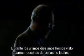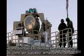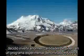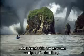Over the last 10 years, we've seen the appearance of dozens of non-lethal armaments like E-bombs or electromagnetic bombs, as well as, of course, microwave weapons and powerful lasers. The U.S. Department of Defense, through the multinational Raytheon, decided to invest a gigantic amount of money in an experimental program called HARP, or High Frequency Active Auroral Research Program. And it was quite a program. Officially, the base in Alaska studies the ionosphere. In truth, the real possibilities of the installation are enormous.